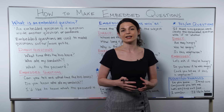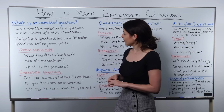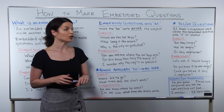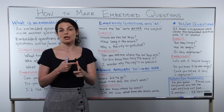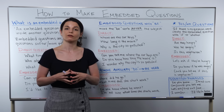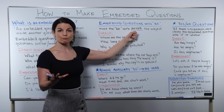So we're going to break down the reasons for these changes and introduce the rules so that you can make your own embedded questions. First, let's start by looking at this type of sentence. What is the password? This is an example of a direct question that uses the verb be. So to be, meaning is, or are, or was, or were. When you have a question that uses the be verb, we need to follow a certain type of rule. And that is, we move the be verb after the subject when we make an embedded question.